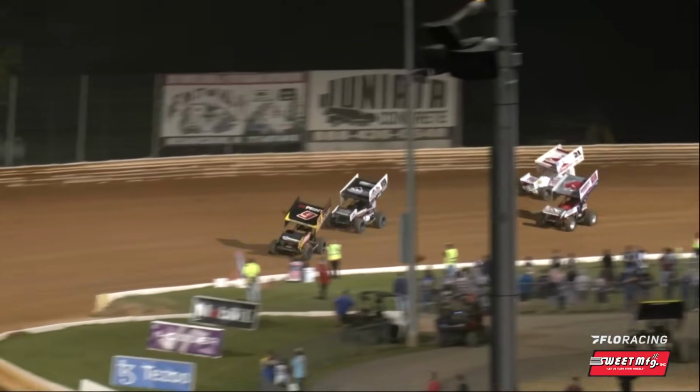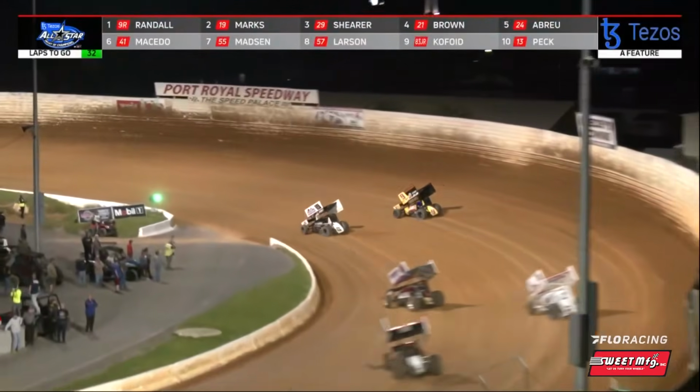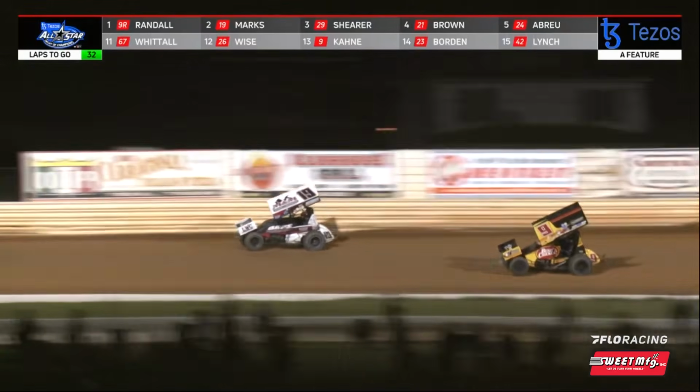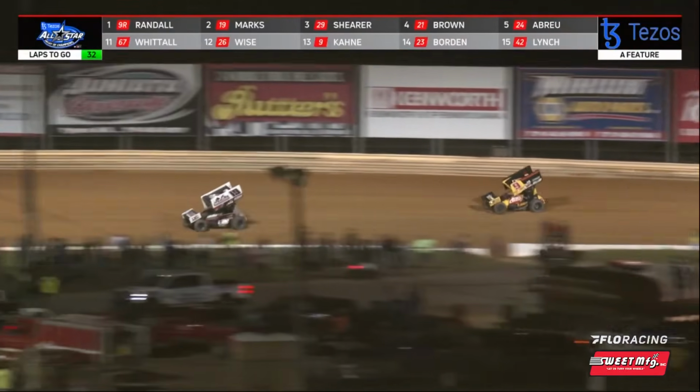Pace starts to quicken. Green flag is back out. We're back underway. Randall once again leads them through turns 1 and 2. Here comes Brent Marks driving right through. He'll complete the slide job there off of turn 2. Randall looking to come back on him, can't quite do it. Brent Marks is going to be your new leader in turns 3 and 4.